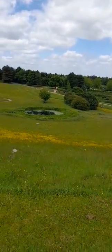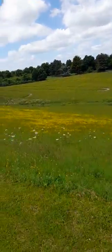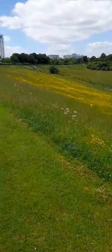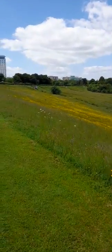No, but this is really nice, really nice scenery. Only thing that's missing is a castle. Yeah, we've got an abbey. An old abbey. Oh, you got an abbey, okay. An old abbey, yeah. Got lots of old churches.